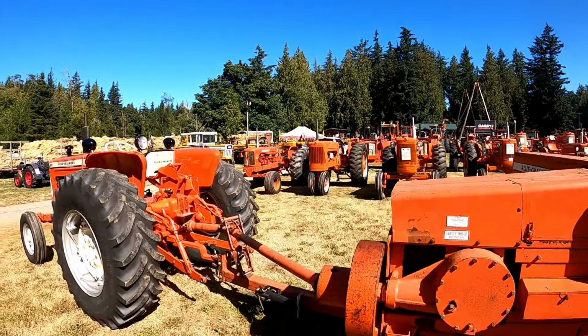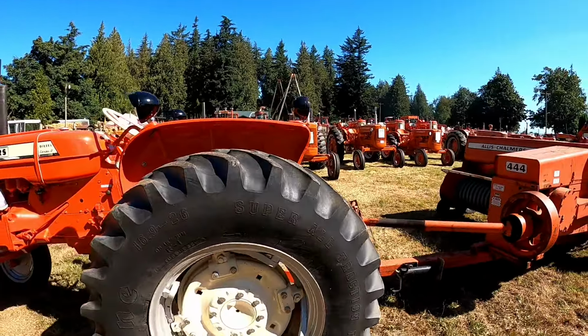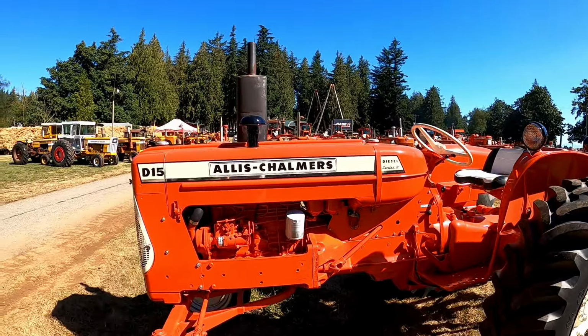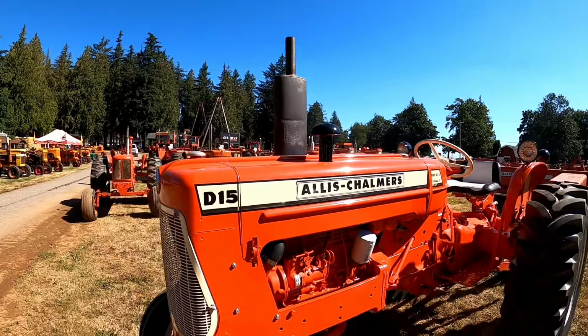Then you have a restored D15 diesel hooked up to that baler. Look at that. That's just all sorts of sexy right there.